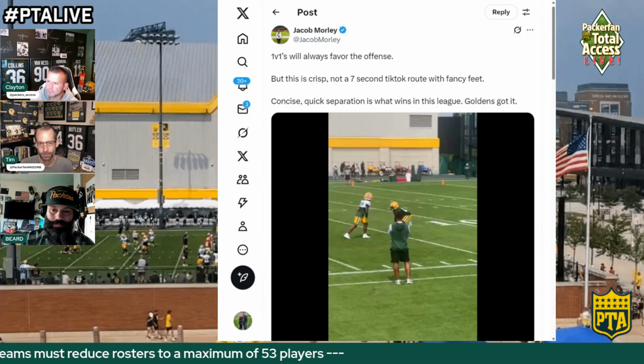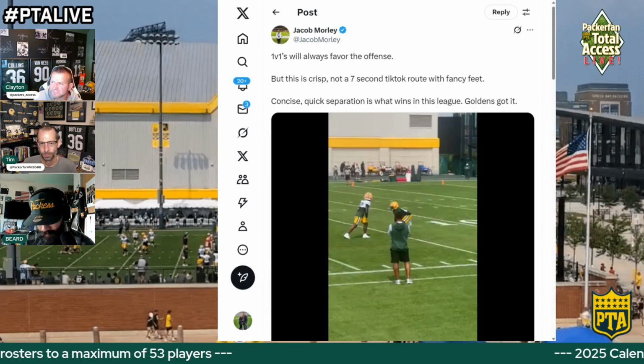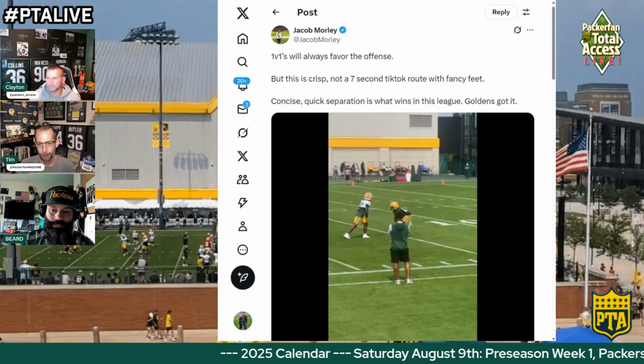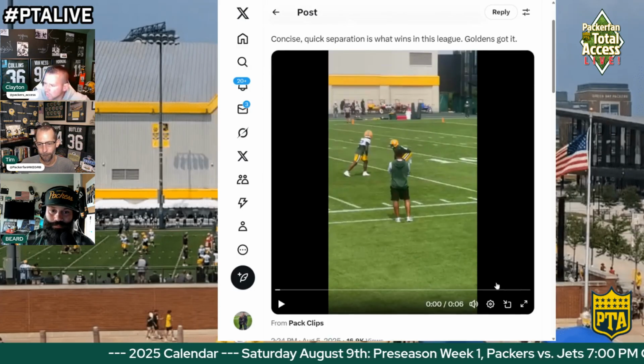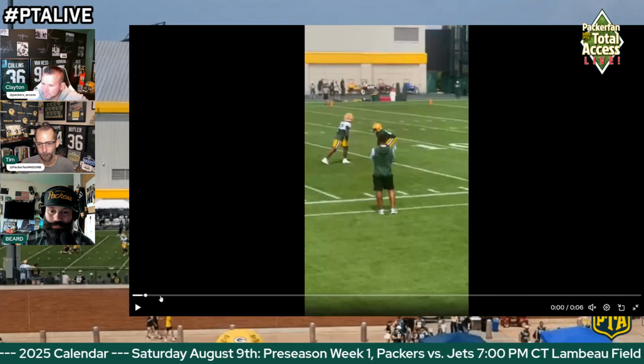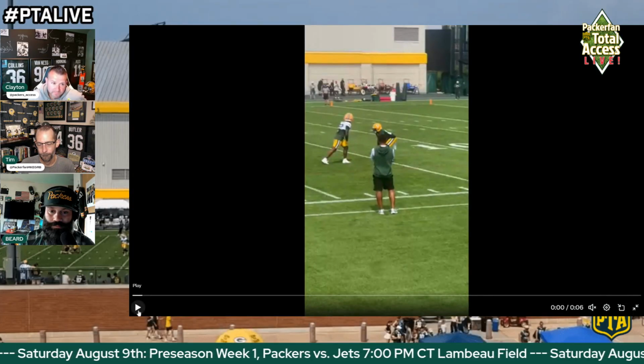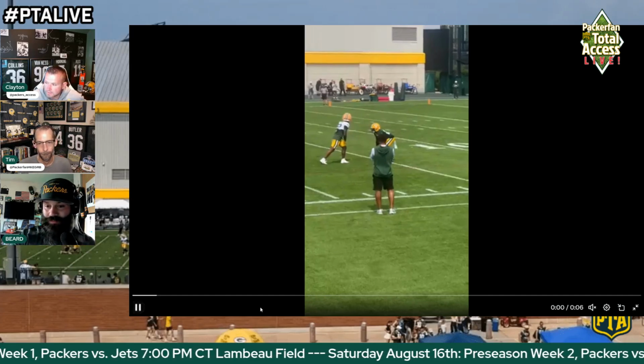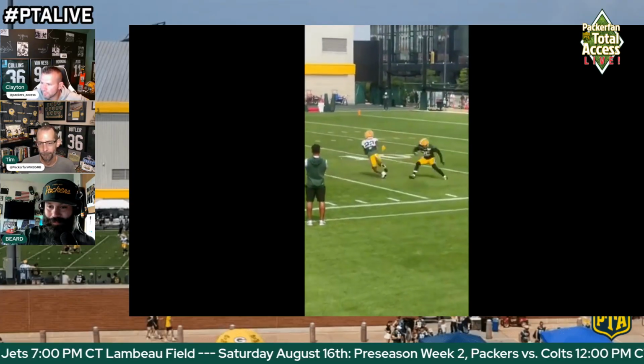This guy knows ball. But this is not a 7-second TikTok route. Not sure what that was. With fancy feet. Concise, quick separation is what wins in this league. Golden has got it. Let's watch this route here, boys. This is crispy. Listen, viewer discretion is advised. If you got kids in the room, cover their eyes, all right? This is filthy. Look, off the prep.